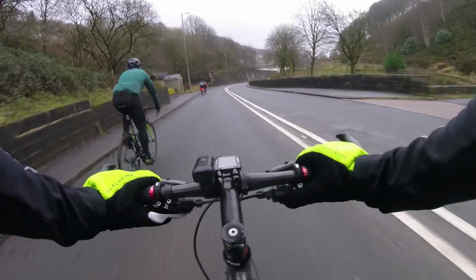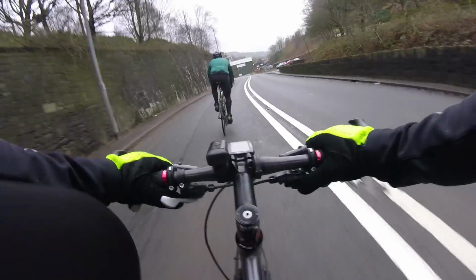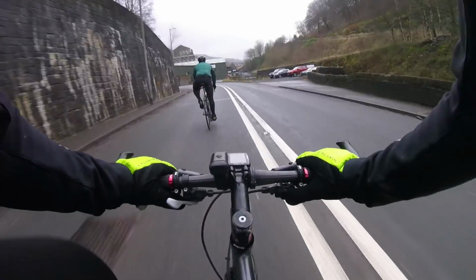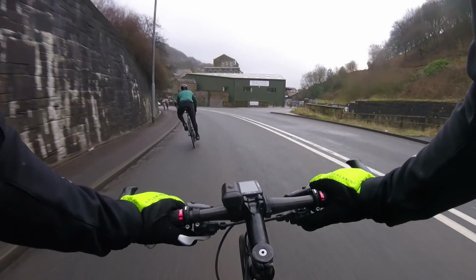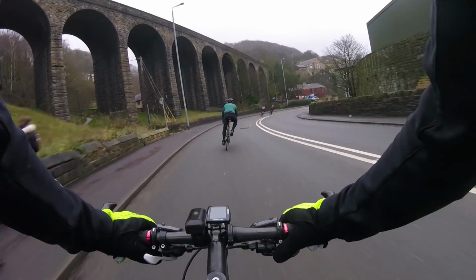Just following Owen. Looks like Lee and Steve have really got the pace ahead, and if Owen doesn't bridge the gap, they will get away. Again, this big right-hand bend here can catch you out. Just take your time, get round it. There, you can see the gap's already pretty good.